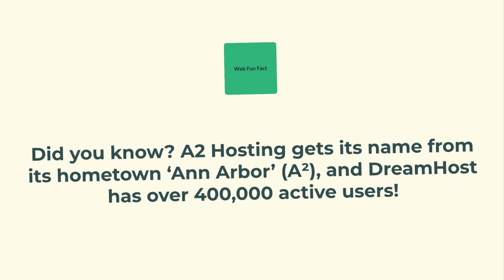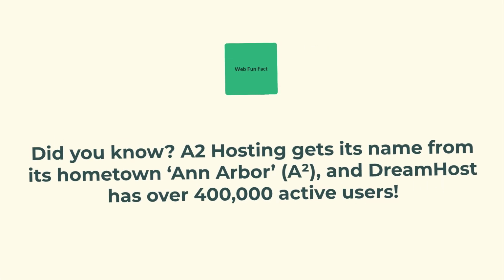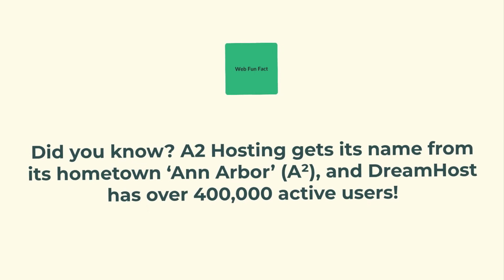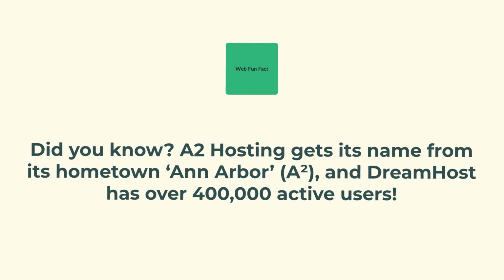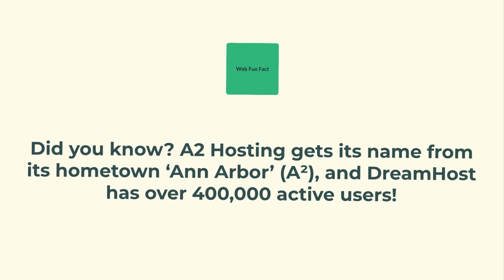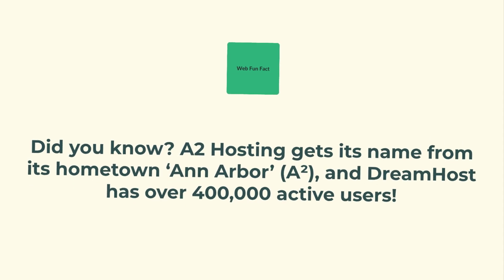Quick pause, did you know A2 Hosting actually got its name from Ann Arbor, Michigan, hence A2? And DreamHost, over 400,000 active users. Kinda wild, right? These aren't just random companies in the crowd.